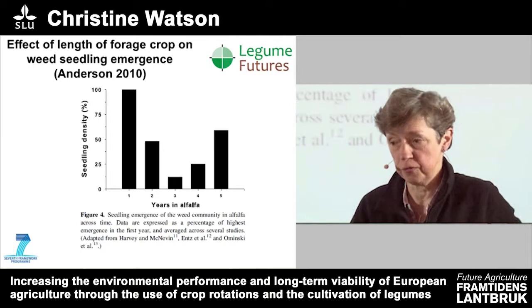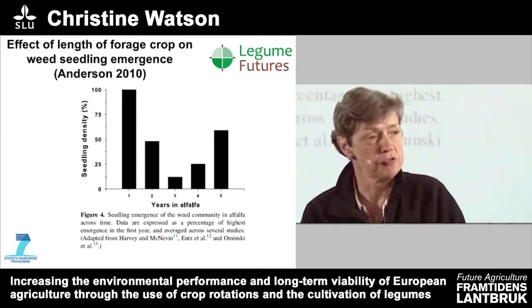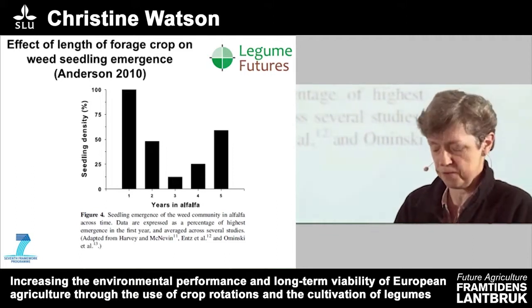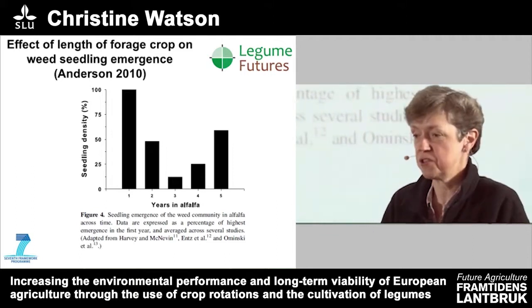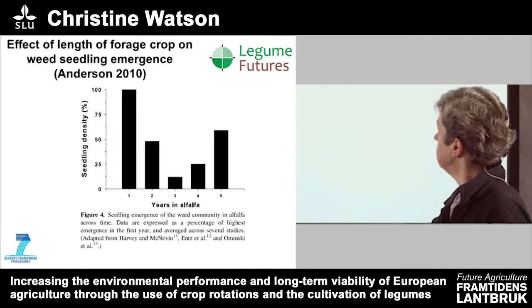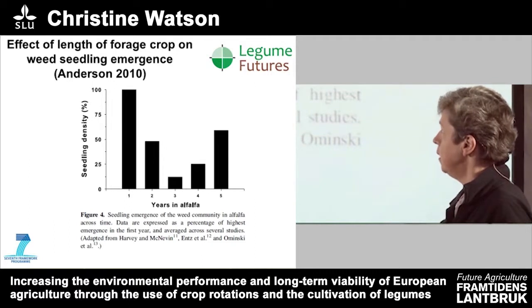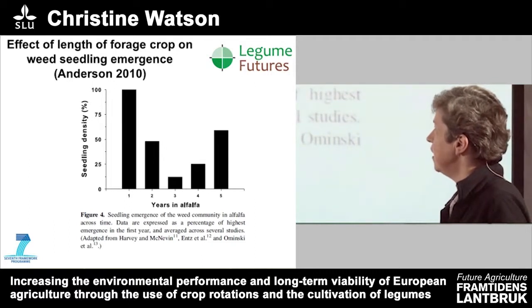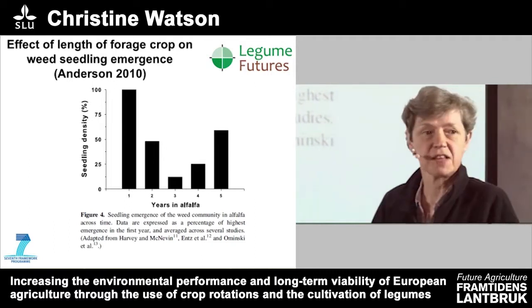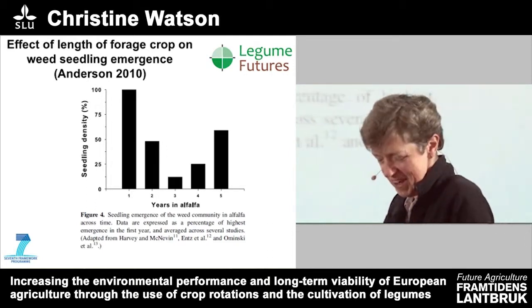And this is just an example from some American work showing that if you have a rotation with different lengths of alfalfa cropping, then after 3 years, the one in the middle there, you get the best effect in terms of seedling density. I've stopped moving around, aren't I?